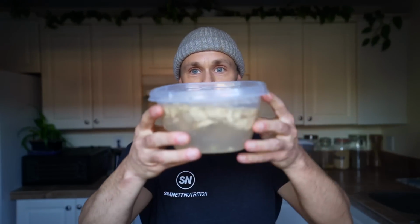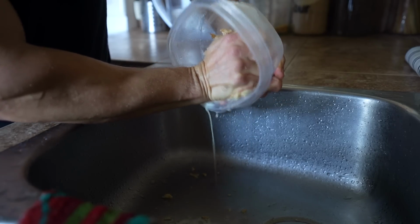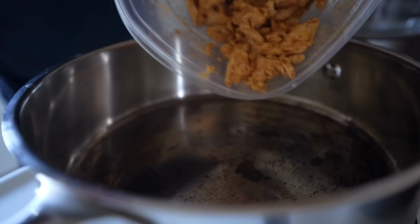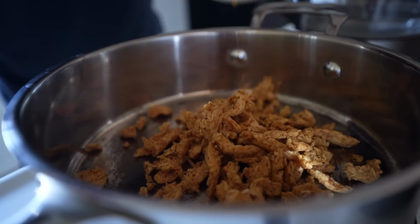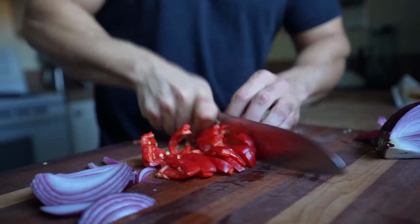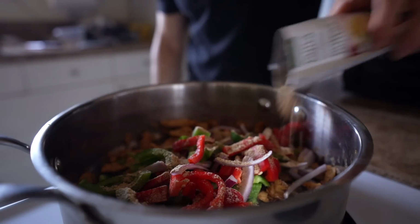All right, so time to make a quick lunch, and I think I'm gonna have some fajitas. I've already gone ahead and started soaking some Butler soy curls. Now I'm just gonna strain off the water, squeeze out as much of the excess water as I can, and then add some fajita seasoning. Then I'm just gonna add that to a frying pan, chop up some purple onion, some red bell pepper, and some green bell pepper, and then just saute everything until it's nice and cooked.